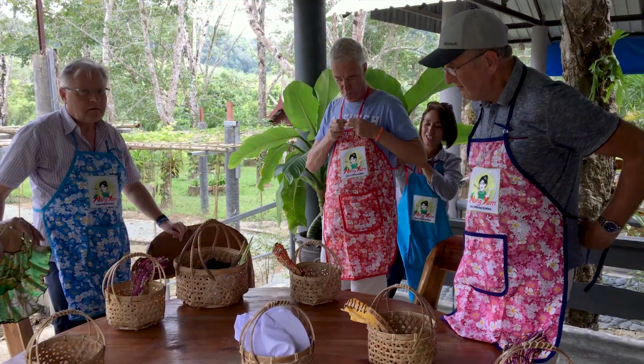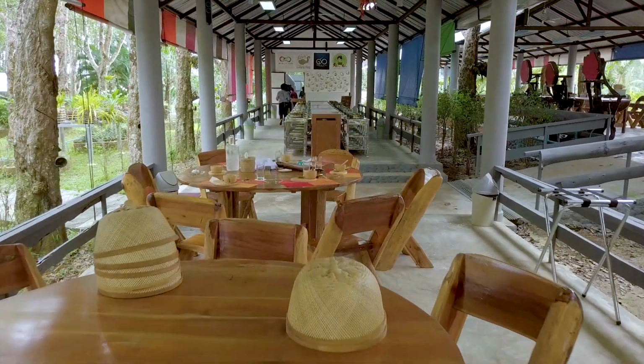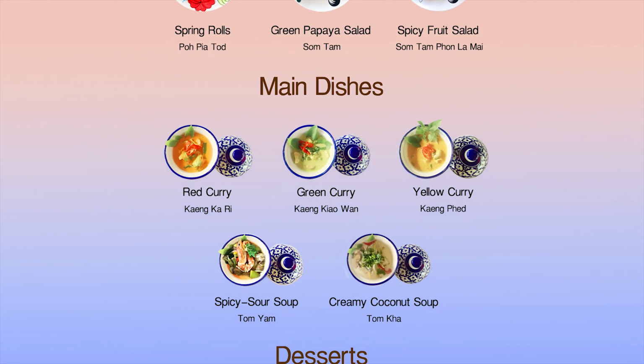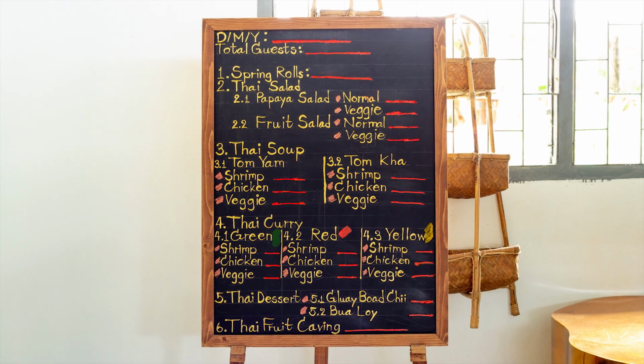Our cooking class will take place at an open-air cooking pavilion set in the middle of the farm. You will enjoy cooking 5 dishes of different categories of Thai food: appetizer, stir-fried dish, curry, soup and dessert. All dishes include a vegan version.